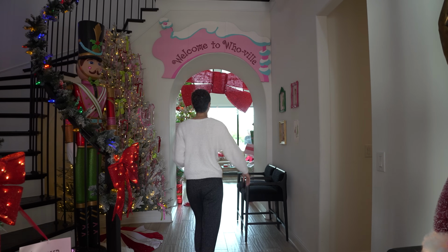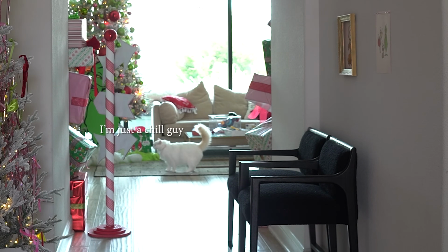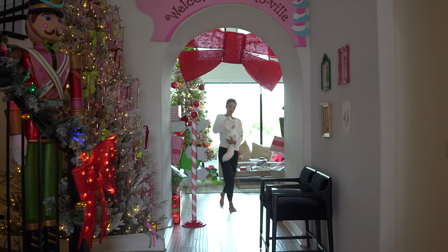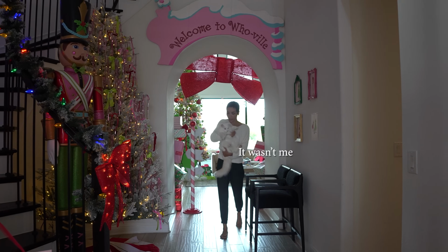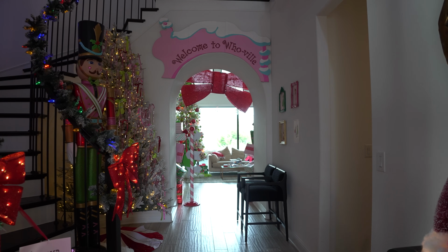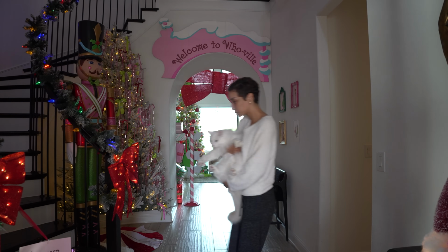What is going on? He is on an extreme, I will run out the door. Stay inside. Stop trying to run out and escape. You are not an outside cat, okay? Do you want to get locked up in the laundry room? I don't think so. Stop it. Go play upstairs or something.